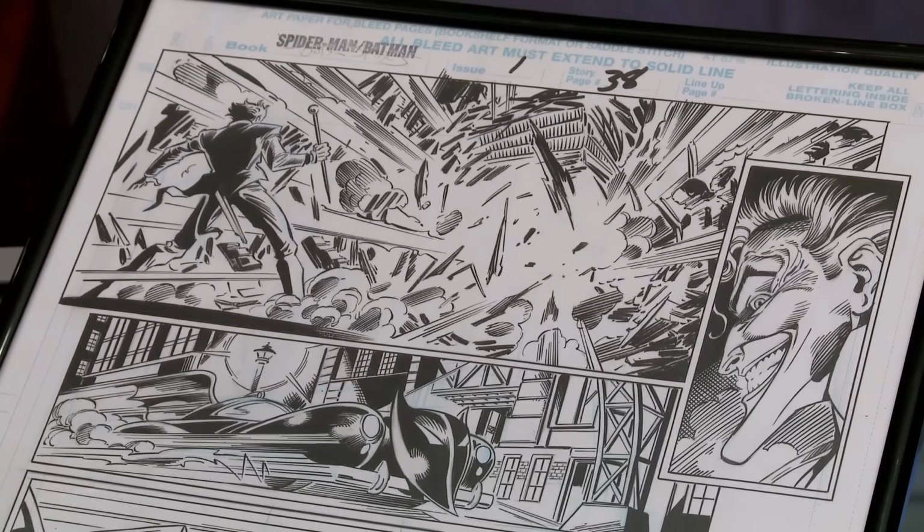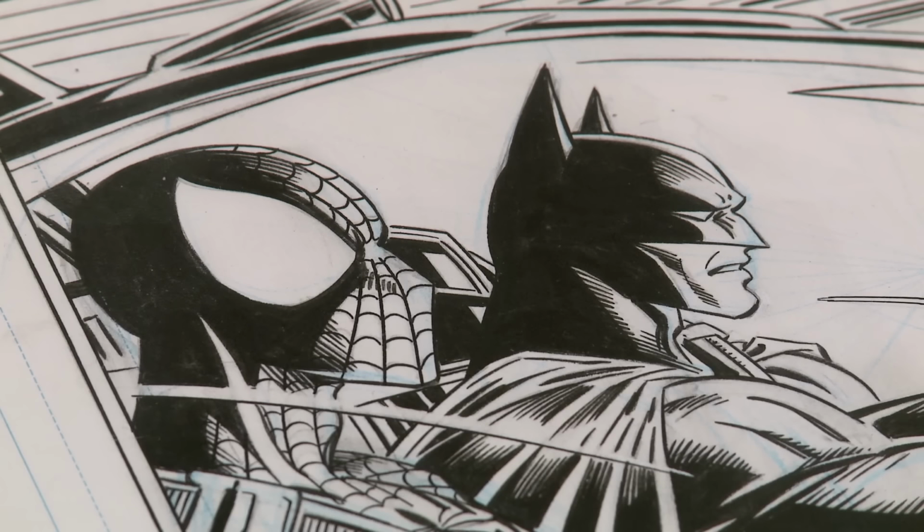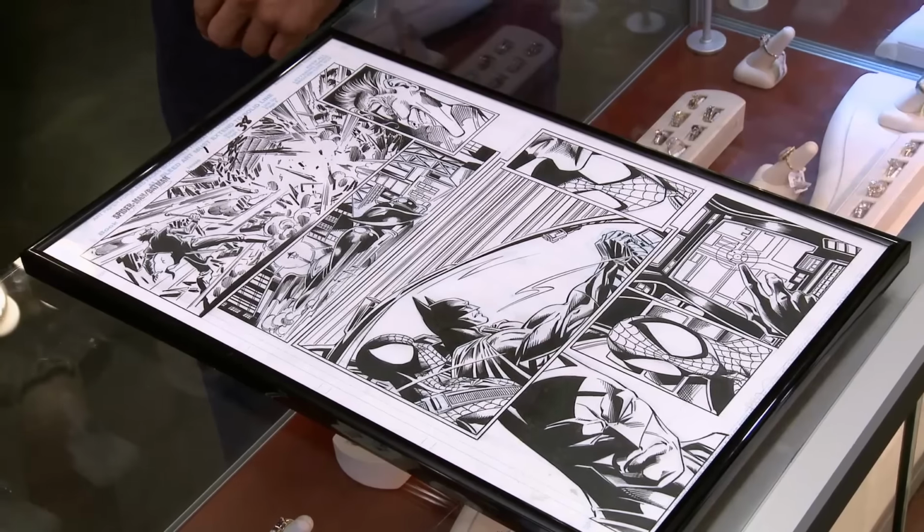Where'd you get it? I got it on an online auction site probably about 15 years ago. Okay. So originally, was it a Spider-Man comic or was it a Batman comic? It was actually a collaboration between both. Okay, so both companies put out the same comic book? I believe that is correct. Okay. It wouldn't surprise me.